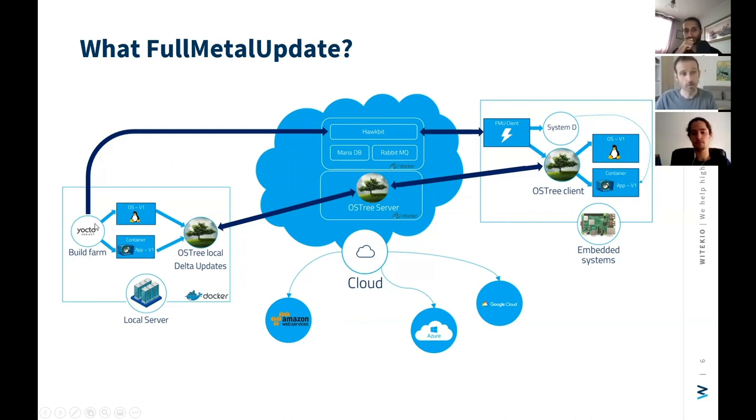And when Yocto is done with building your embedded Linux distribution and your applications, everything is going to be committed to OSTree. I'm using the word committed again to draw the parallel between Git and OSTree. It's not pushed, if you are familiar with Git, it's committed, which means that it has been pushed locally, on your computer. Then automatically, the script which is running with Yocto is going to push that to the OSTree server.